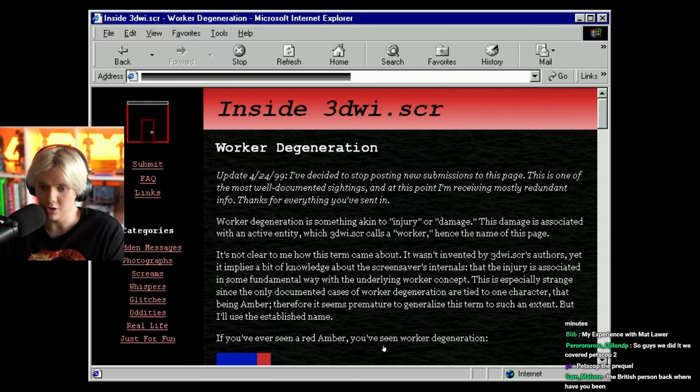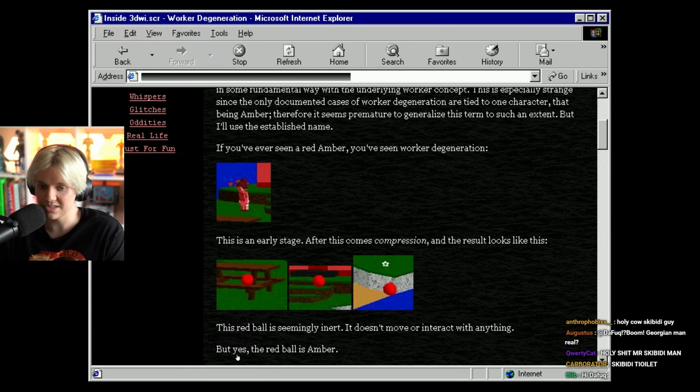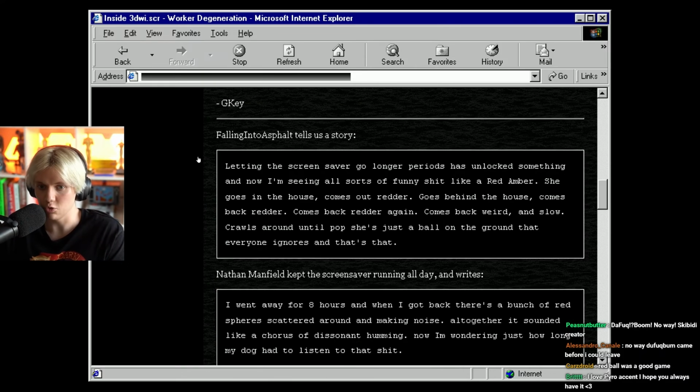If you've ever seen a red Amber, you've seen worker degradation. Yeah, she's like red there. This is an early stage. After this comes compression. The results look like this. The red ball is seemingly inert. It doesn't move or interact with anything. But yes, the red ball is Amber. The state has been interpreted as representing dehydration, malnutrition, or mutilation. And the many photographic sightings seem to confirm all these interpretations equally. But most of all, it's become associated with small, muffled screaming, and therefore with pain. It doesn't take long for this red ball to start shrinking and quieting down. Sooner or later, it can't be seen or heard by anyone. Amber will usually respawn from the house sometime after compression, even while the red ball is still visible. The program will eventually continue as normal.